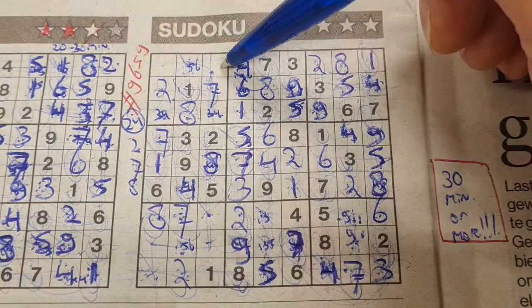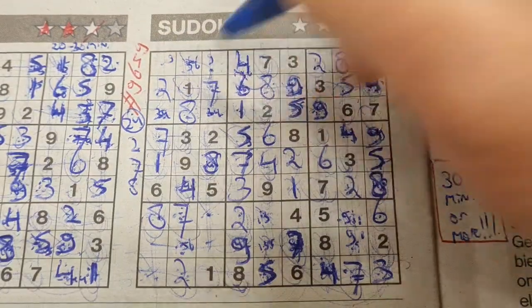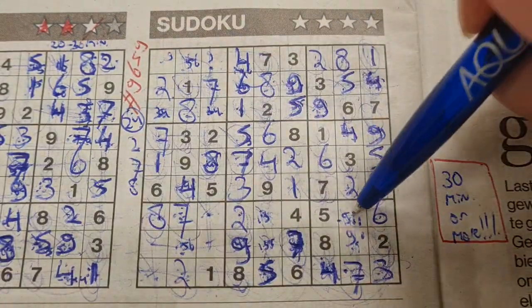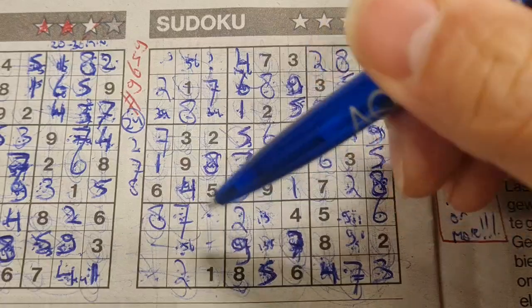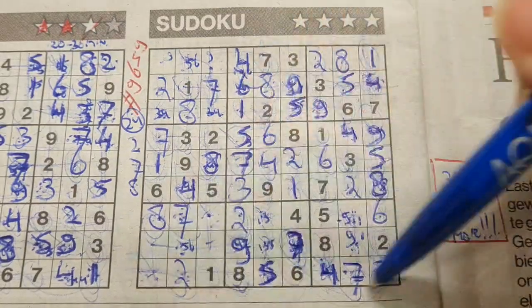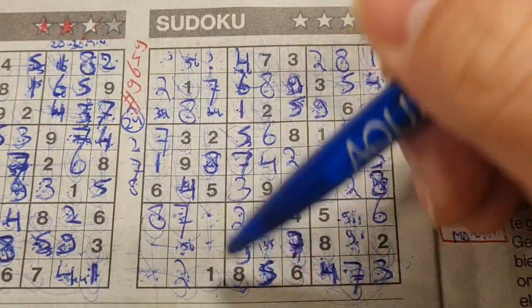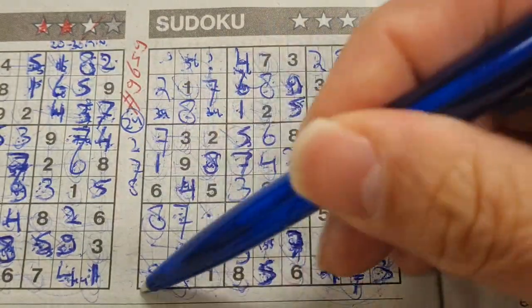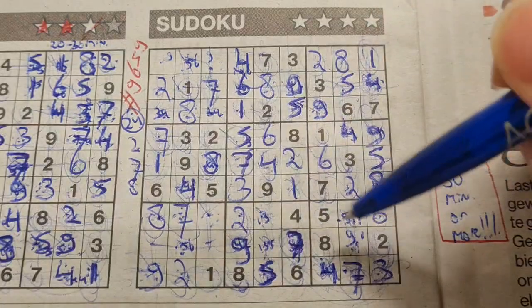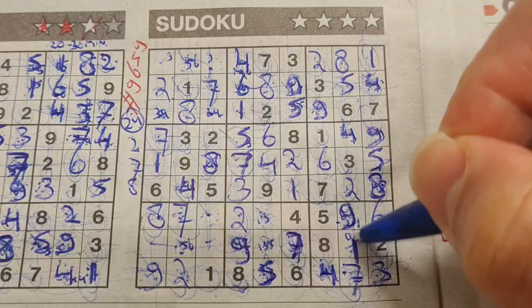I need a 9 here. 9, 9, yeah. Need a 9 here or there. 9, 1, and the 3. Oh wait, one box left in the last row. 1, 2, 3, 4, 5, 6, 7, 8, 9 is missing here. 9, 9. Ah, 1 and a 9. Overlooked this 9. 9 should be here and a 1 goes there.